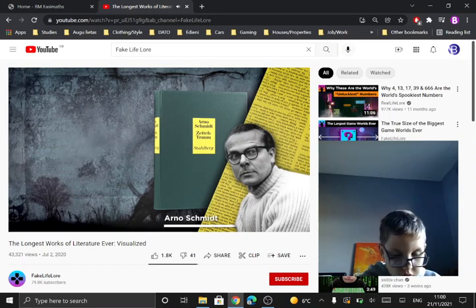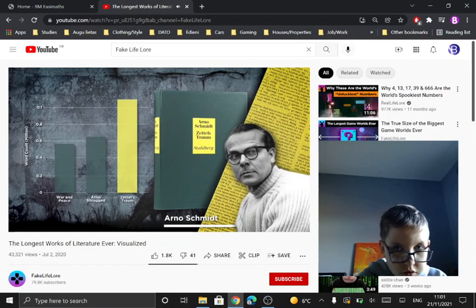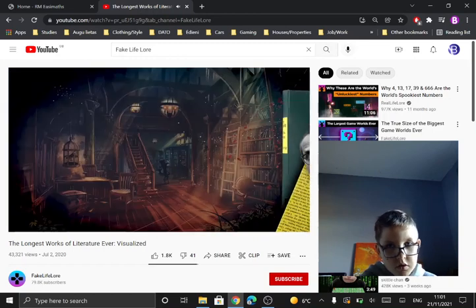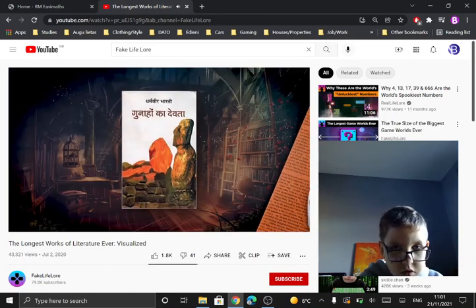Now, the average adult reading rate is about 300 words per minute. So, to help visualize the sheer length of Zettel's Traum, it would take the average adult just over 61 hours of pure reading time to finish the whole novel. The longest complete work of literature is titled Devta by author Mohiuddin Nawab.